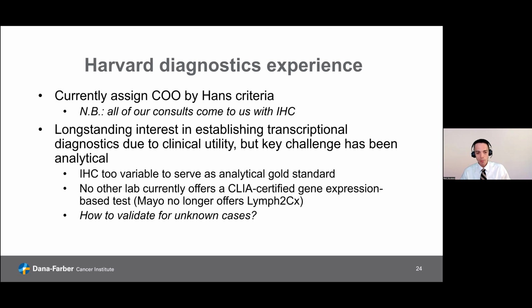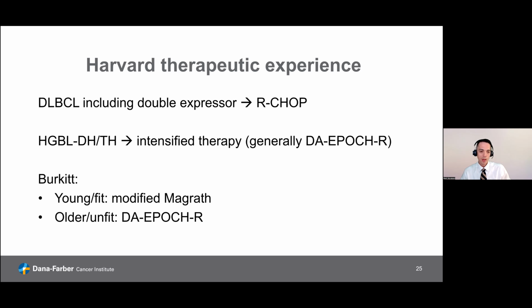So really the barrier for us is not cost. It's really the challenges in analytical validation. So we are still using immunohistochemistry, although we would certainly like to have more advanced options. In terms of therapy, similarly, I as a molecular biologist, someone who is eagerly anticipating the realization of precision medicine, I would say we're relatively imprecise.